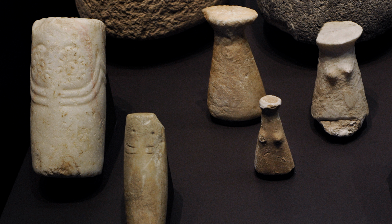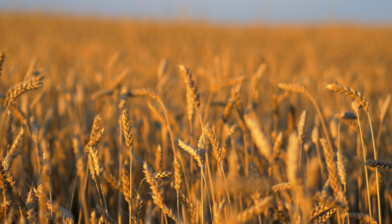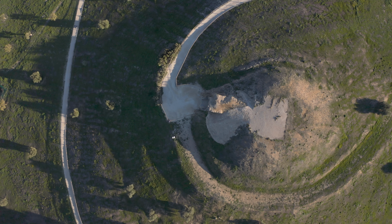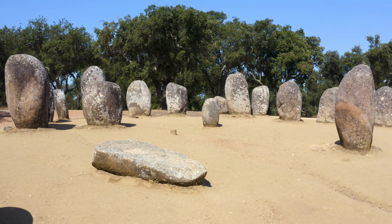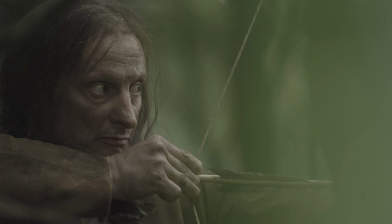A time of huge societal change. Farming had been introduced. Now that people were more tied to the land, other things started happening, like huge communal monuments being built, some to house your family, others to track the movements of the stars and provide a stage for all your rituals and beliefs. And if this artwork is anything to go by, the first wars, true wars, were being waged.